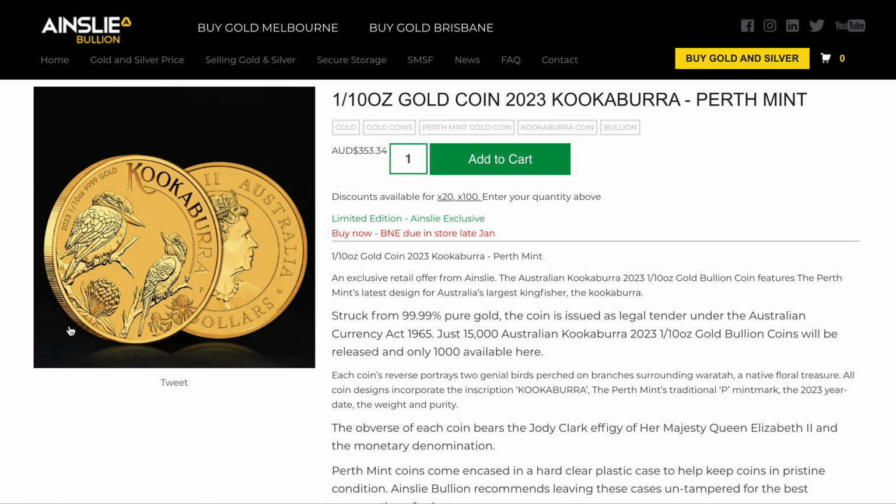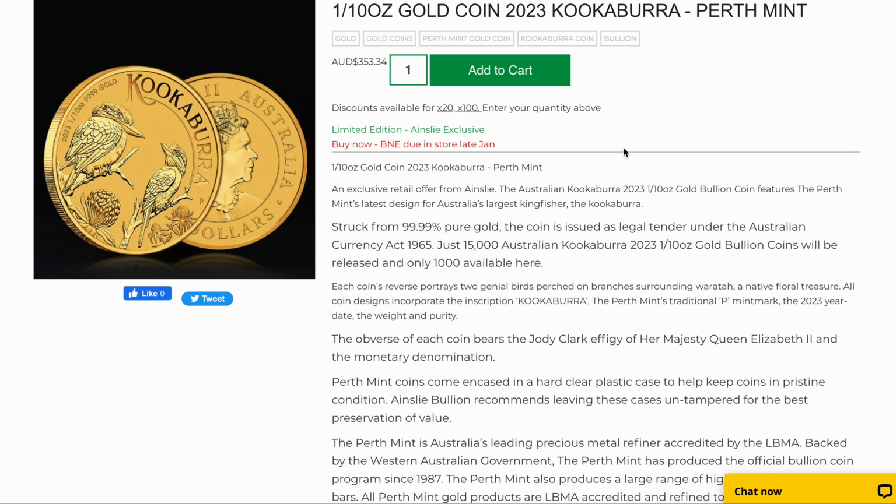So just quickly, what do we mean by an Ainslie exclusive? Well, as you know, the Kookaburra design is only usually for the silver coins, the same as the koala as well, only for the silver. But they do make a very limited amount, and we're talking very, very limited, 15,000 in total, of a 1/10 ounce Kookaburra design in gold and a 1/10 ounce design in platinum.